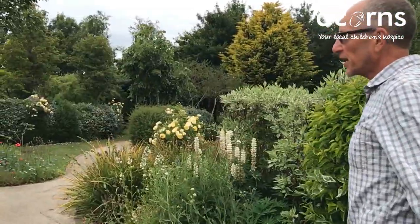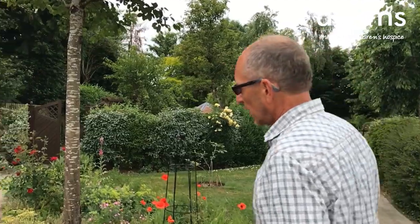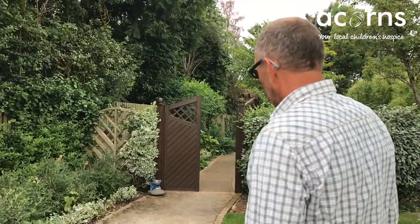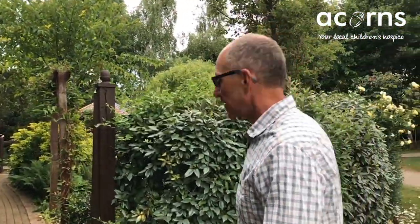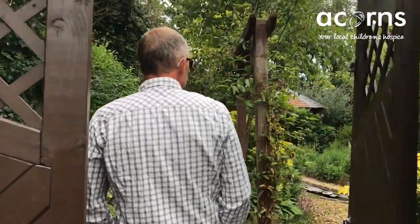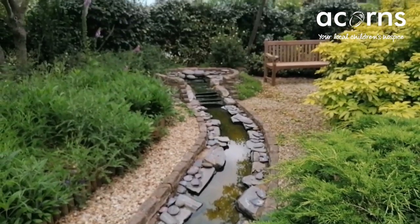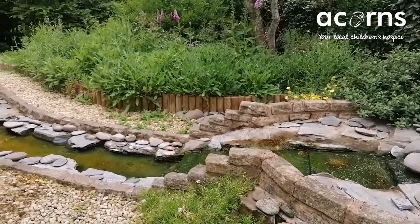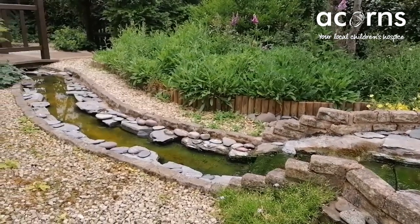Okay, so we're walking down now through the path to a very important place, which is our memorial garden, which has been here from the start. I've replanted and regenerated it and restructured it over the years, but it's always been here, and it's always been a very important place. It's the only area where we have water, and this is a lovely little stream we have with a pond down at the bottom. For all the families connected to Acorns, when a child passes away, they have the choice to have a name stone, which is placed in the pond.